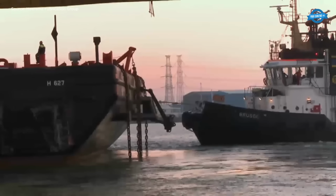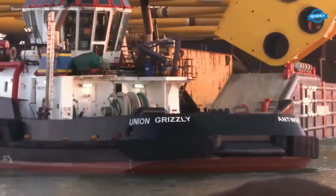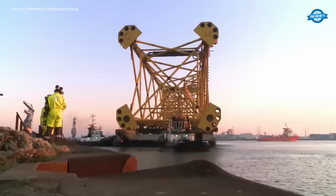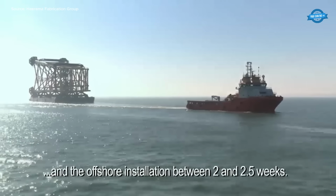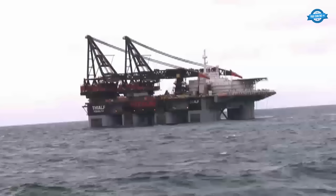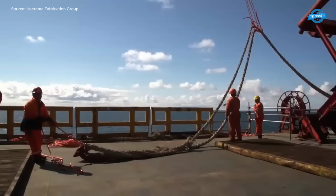After fabrication, the J-tubes were installed into the bottom part of the jacket. Precise alignment was necessary to ensure correct routing of pipelines during offshore hookup operations. Special supports and guides were fitted to integrate the J-tubes seamlessly into the jacket structure.